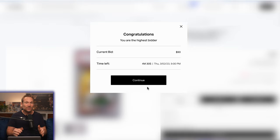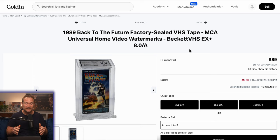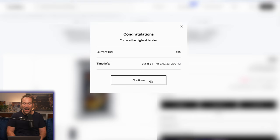All right, now this is something totally different, a Back to the Future sealed videotape. I have no idea what this is actually worth, but what I do know is that Back to the Future is one of my favorite movies of all time, and that would be a pretty nice display for my bookshelf, so I'm going to go ahead and place a bid on this and see if I can pick this up.